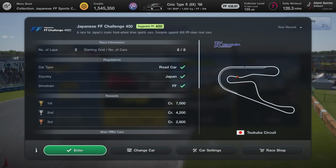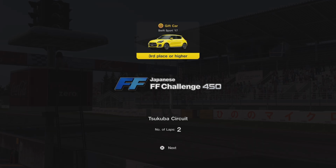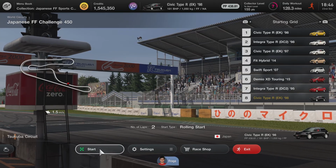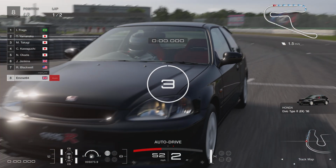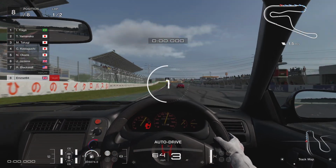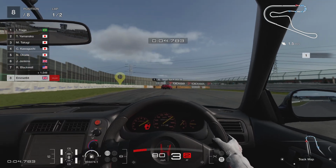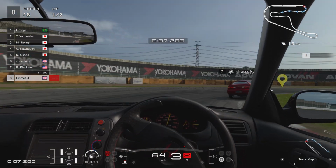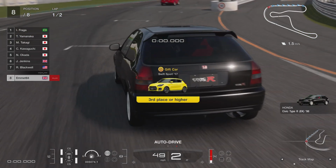Wait. No! I've forgotten what it said. I don't even think I read it. Was it third place or higher? Yes, it is. It's probably always third place or higher. I've really got this car. I'd won it in a card thing that I don't know what it was, but I'm going to try and win it again. Oh, bollocks. Right, retry. Don't know what I did there.